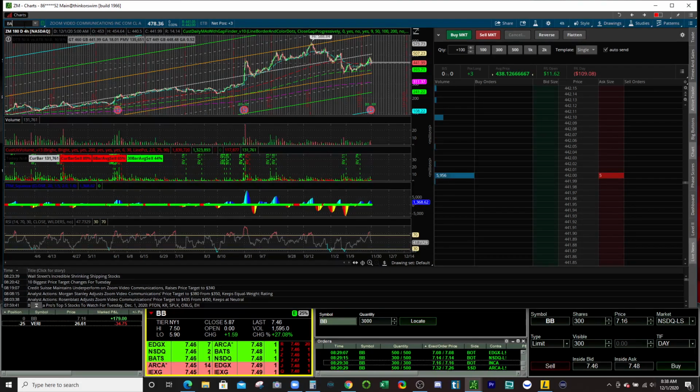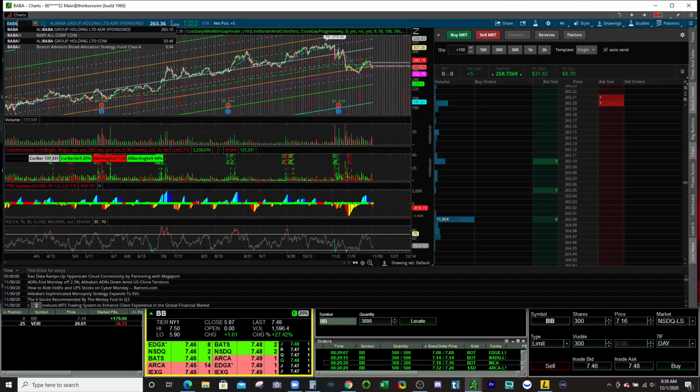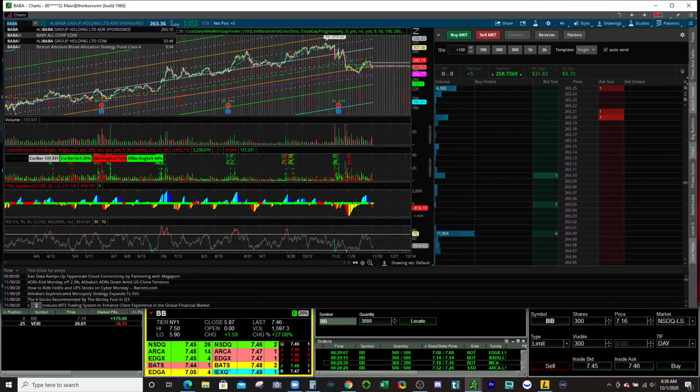If we take a look at BABA, we're still holding 5 shares of BABA. BABA pulled back on some news. So we're just sitting, waiting on BABA to make up its mind, to see if we hit a new low or what the case is. But we already deleveraged 90% of that swing trade when we got up to the price of 280. So we're good on that one.